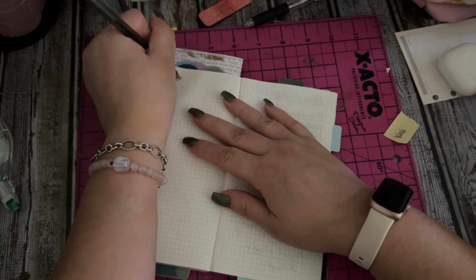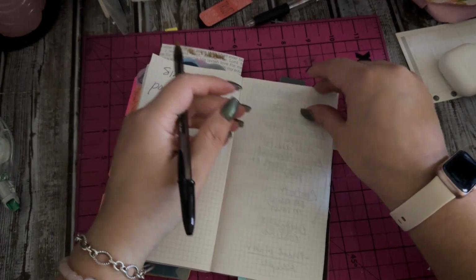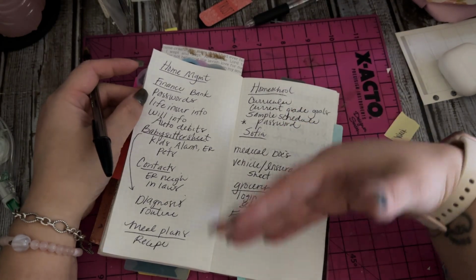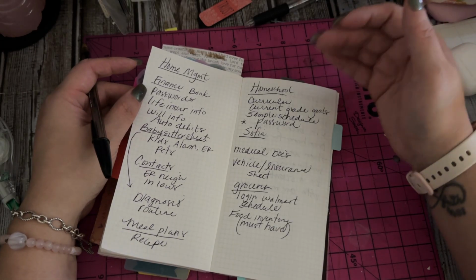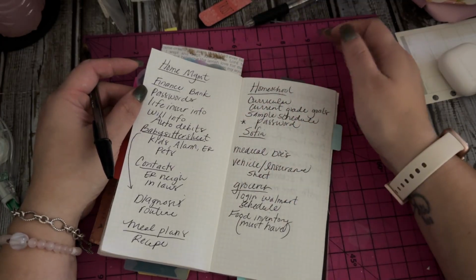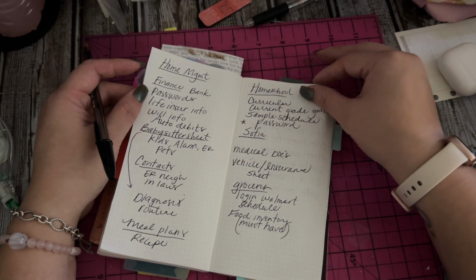Okay, so sizes for the binder for the home. The reason why I would do something like a pocket is because, again, a lot of this would be blank paper with me filling in all that information. I do that because when I'm writing it, I can remember. The only thing maybe is a password login sheet, or maybe a contact list.